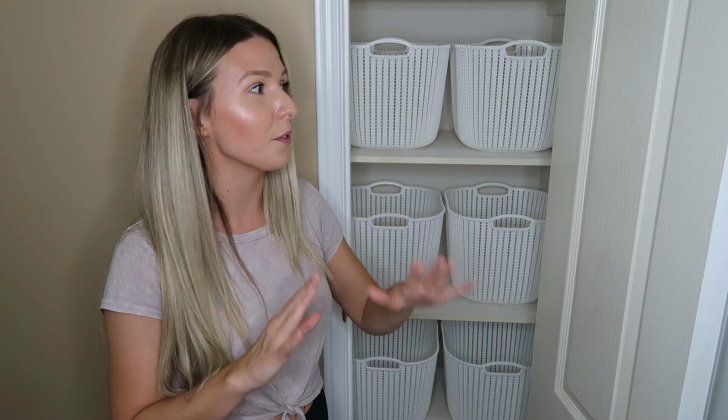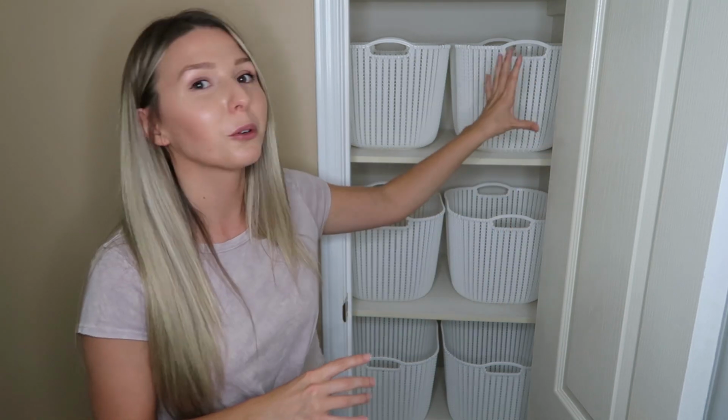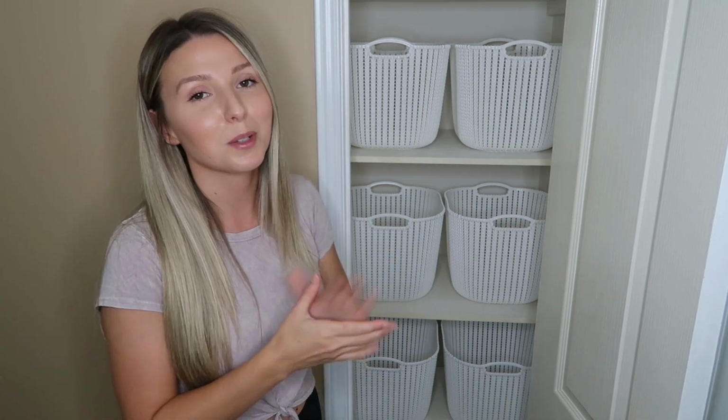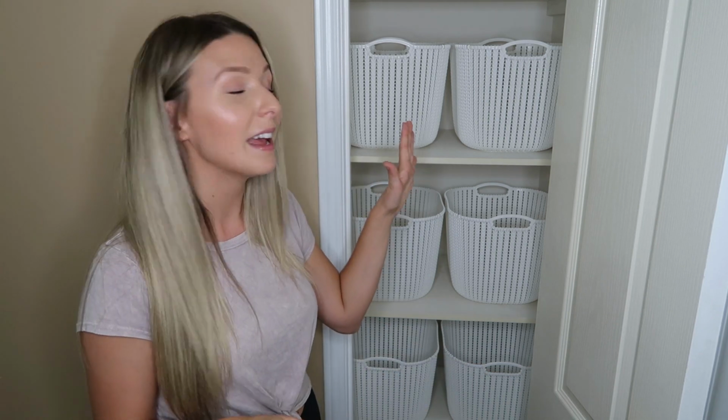So 2 of these baskets fit perfectly on each shelf, so it's a really nice layout, very symmetrical. It fills up the entire space and it just looks so much cleaner. So I'm going to go ahead and start putting the sheet sets inside these baskets and hopefully creating a row for each size, or maybe even doubling up on the queen sets, just depending on how much space I have in each basket. But this is going to look so good. I'm going to go ahead and start filling it up.